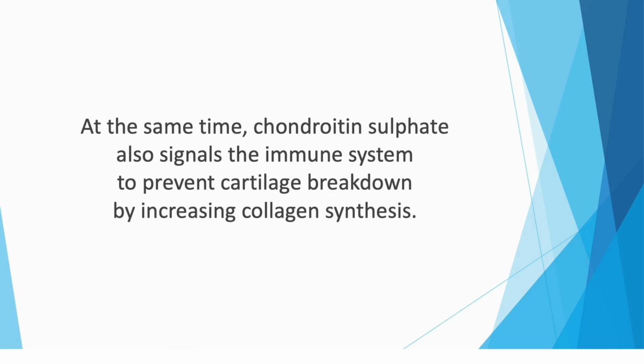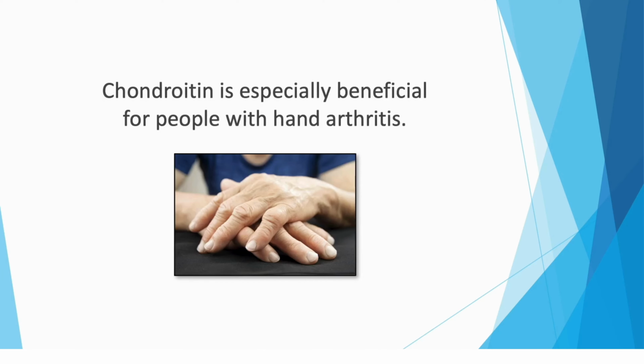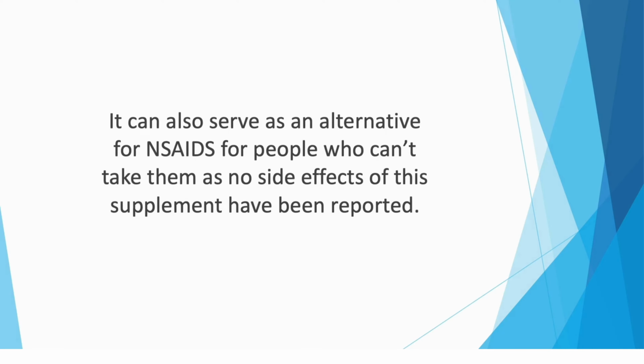At the same time, chondroitin sulfate also signals the immune system to prevent cartilage breakdown by increasing collagen synthesis. Chondroitin is especially beneficial for people with hand arthritis. Although it doesn't enhance grip strength or reduce the need for pain medication, it still reduces morning stiffness in such individuals. It can also serve as an alternative for NSAIDs for people who can't take them, as no side effects of this supplement have been reported.